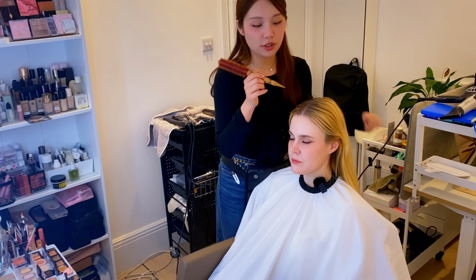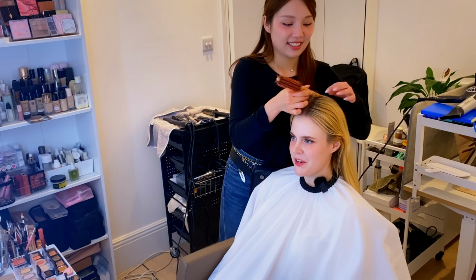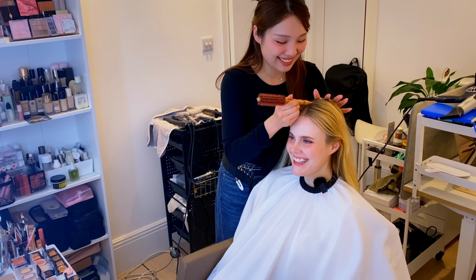And you usually part your hair down this way? It kind of changes every day. Every day. I'm not very fussy about it. You just let how you wake up decide.